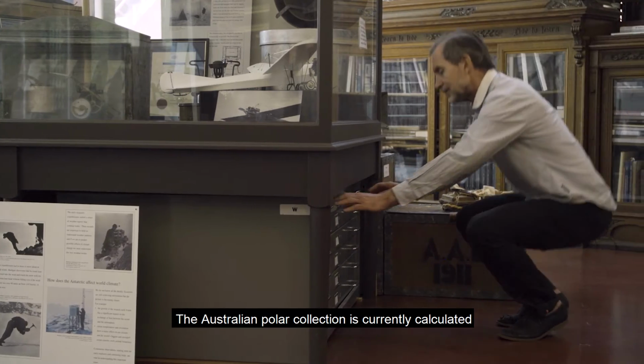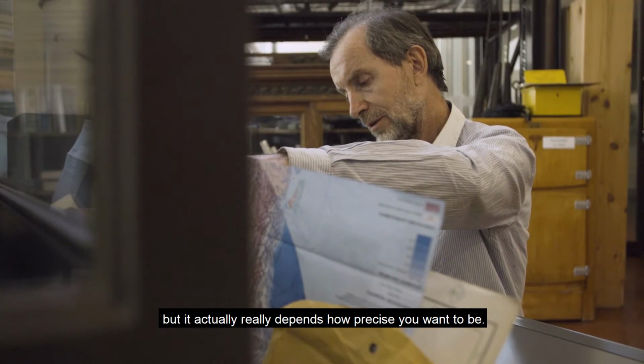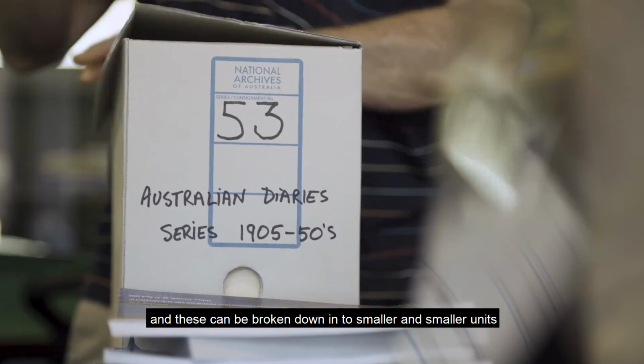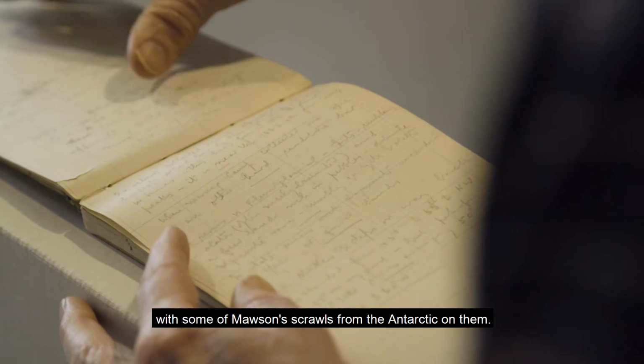The Australian Polar Collection is currently calculated to be around 16,000 items, but it actually really depends how precise you want to be. For instance, a significant part of the collection is the archive of papers, and these can be broken down to smaller and smaller units, to individual papers or even scraps of papers with some of Mawson's scrawls from the Antarctic on them.